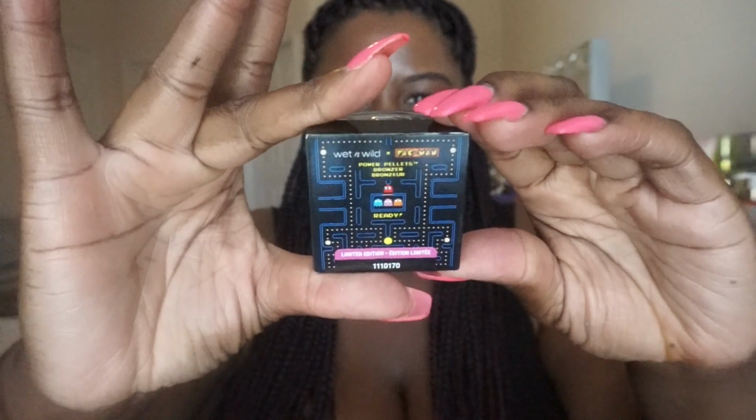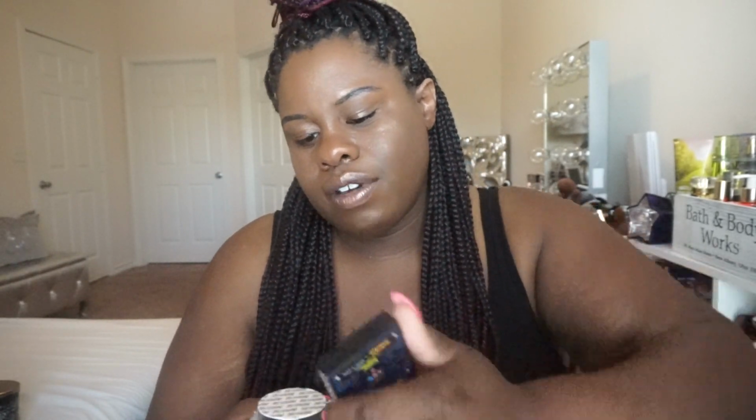And the last item is from Wet n Wild Pac-Man. I had to get something from the Pac-Man line because, come on, this takes me all the way back. All right, so I had to get something. So I got the limited edition bronzer, and basically it's like these beads and it's supposed to bronze. I see myself using this more for highlighting than to bronze, but let me open it for you guys. It has a protecting seal on it, which is good. For $6.99, I should have got more than just that, but it is what it is.